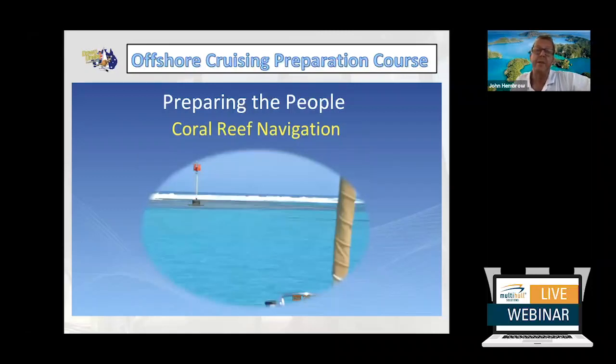Okay, the other thing we're going to do, because we're going to go to all these wonderful destinations, is coral reef navigation. And I'm sure many of you have already done this up and down the Queensland coast. Some of you might have done it offshore. But for instance, in Fiji, the charts are woefully inaccurate. It's not uncommon, in fact it's commonplace, for the chart plotter to show a reef 50 metres or 100 metres off the beam of the boat, and yet when I look, I can't see it. And it's not even there. Conversely, it's not uncommon for me to look off the beam of the boat or ahead of the boat and see a reef, look at the chart plotter, and it's not on there.